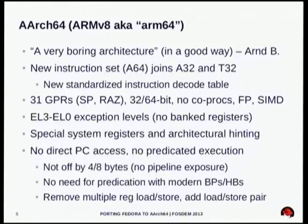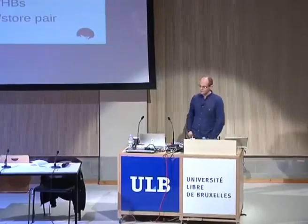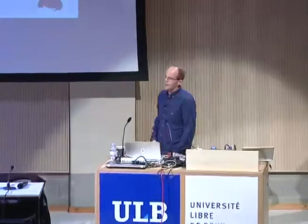He called ARM version 8 or AArch64 a very boring architecture in a nice way, right? So there's very little there that's surprising. You get this new A64 instruction set that joins the traditional ARM instruction set, which is now called A32, and the traditional Thumb, which is now called T32. It is a new instruction set, so you do have some things that you have to learn. You do have to read through some documentation to use it.